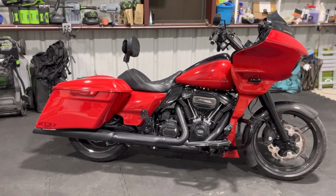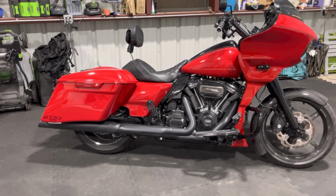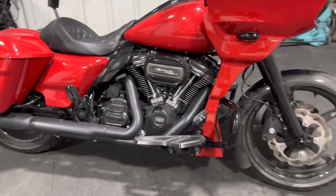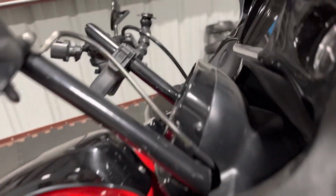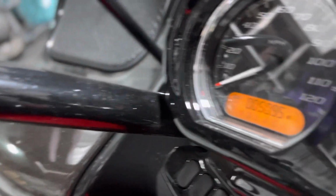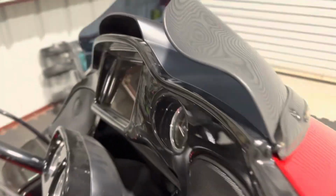Well, everyone, we made it. We made it to the 5,000 mile mark on the Stage 4 131 kit. And it's been nothing but a blast. So let me go over here and let's see the odometer for verification purposes. And it should pop up right here. 5,095 miles to be exact.